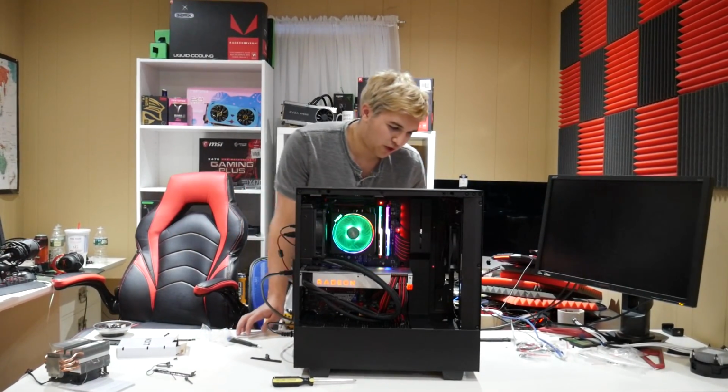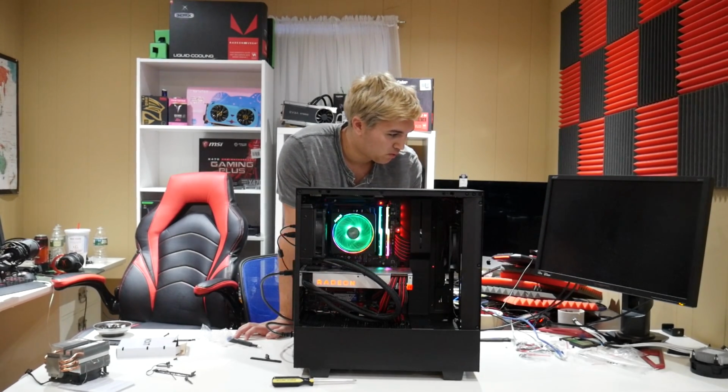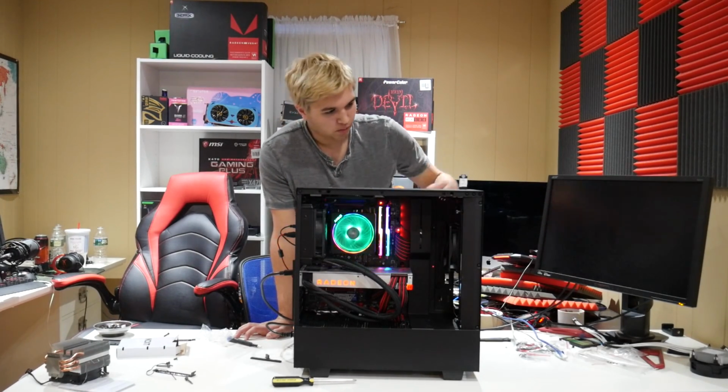Okay, if I could change one thing, I wish I had the air-cooled version of the Vega, but I just simply don't. Did I get a screen at any point?